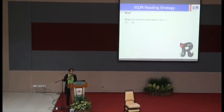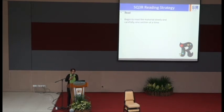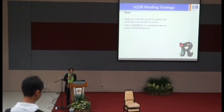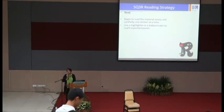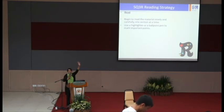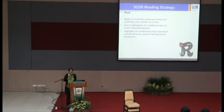Okay, the next will be read, which most of you do. Read the material slowly, carefully, one section at a time. Use the highlighter or a ballpoint pen to mark important points. Do you do this while you're reading? Yes, of course. How many of you do it? Yeah, the majority. So I think this is a proven technique, yeah? Highlight or underline only important words or phrases. Avoid marking entire sentences. Why do you have to do it? It helps you to understand better, yes.